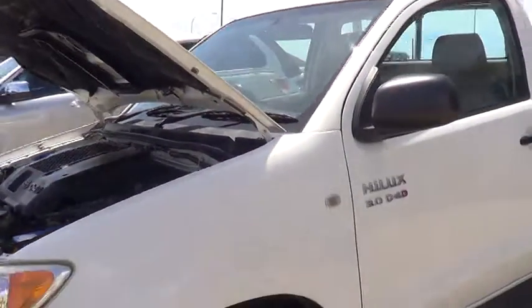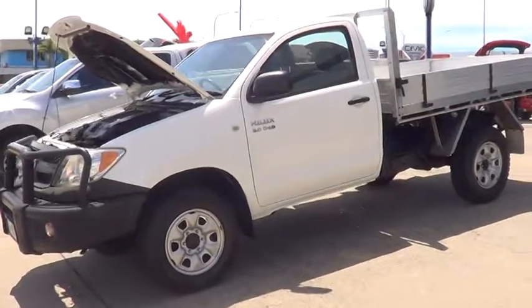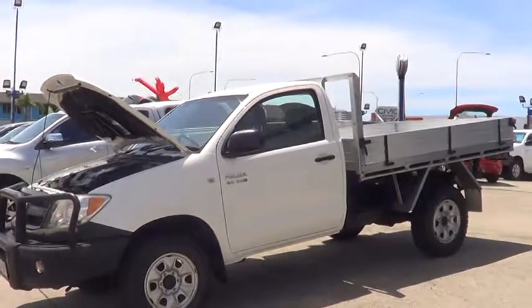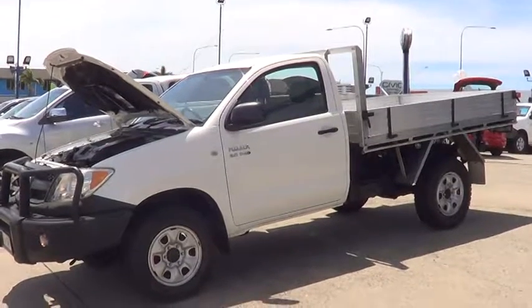If you wanted to get it mechanically checked out, you certainly can. That is the 4x4 D4D single cab Toyota Hilux on the market at the moment. It'll be a pleasure to work something out if you're happy with that.